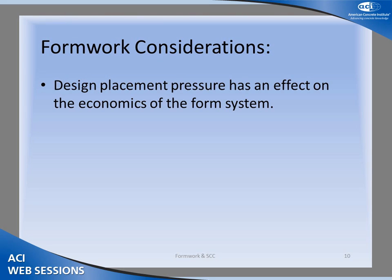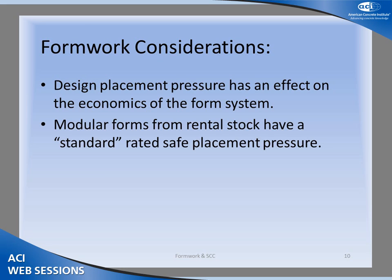Design placement pressure has an effect on economics of the form system. That's obvious. Modular forms from rental stock have standard rated safe placement pressures, and that's an important point to know, because there's a lot of use of various types of modular form systems, and they're all rated for pressures that I would consider to be fairly low when you're dealing with SCC. I mean, 1,200 pounds is nothing to SCC.